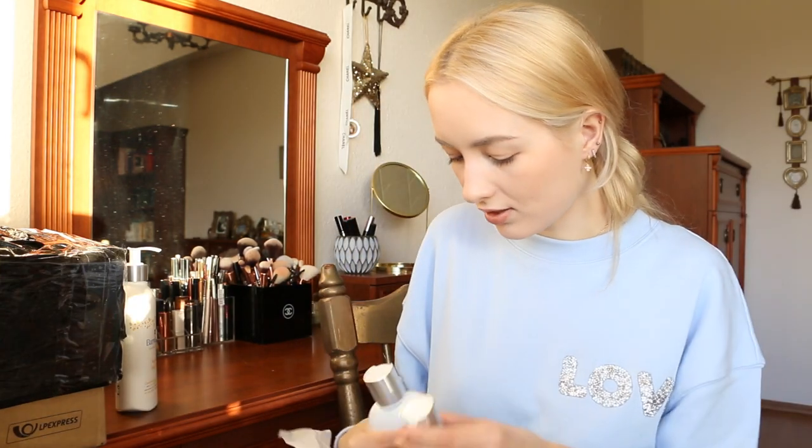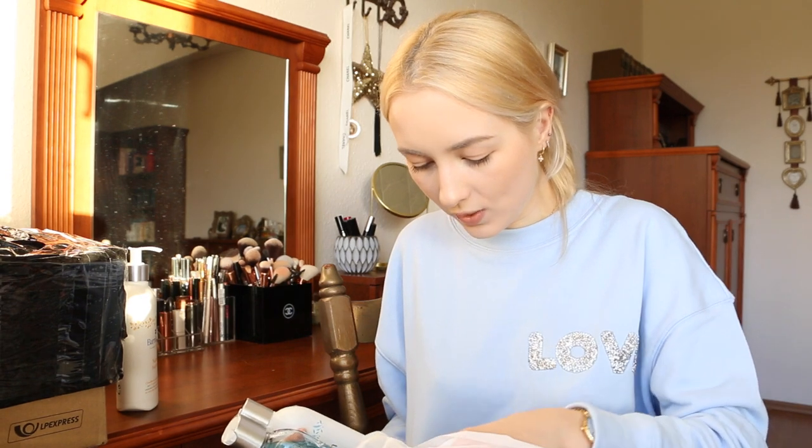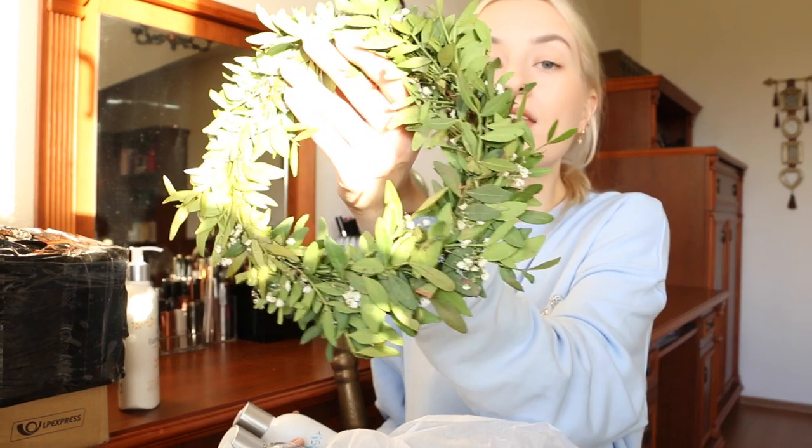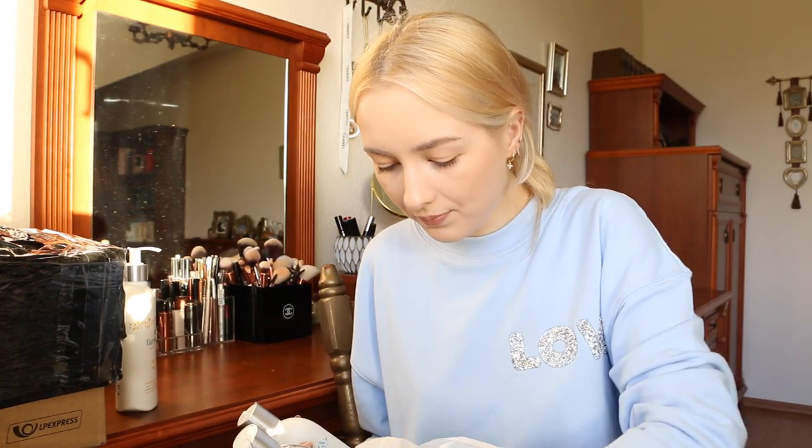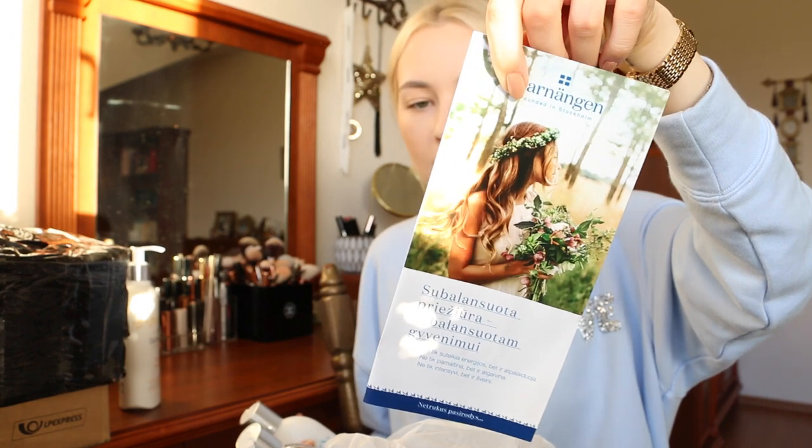So when I opened the box, the first thing I saw was this, a Swedish flower crown. So in Sweden, they wear these during the midsummer, right? Correct me if I'm wrong, but I know they wear these on Midsummer's Eve. And there's a little leaflet with more information on the product. So I believe this is a very well-known brand in Sweden. Again, any Swedes watching my video, please let me know if it's actually popular in Sweden or not.